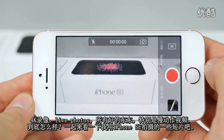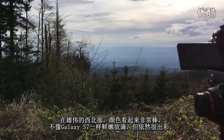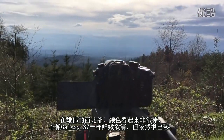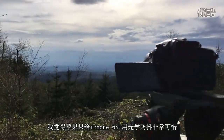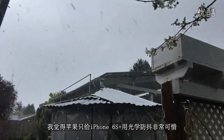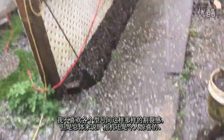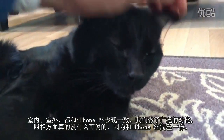So how does it look? Let's take a look at some footage I quickly shot with the iPhone SE out in the great Northwest. Colors look great. They're not as juicy or vibrant as the Galaxy S7, but still stand out. I think it's a shame that Apple makes optical image stabilization exclusive to the iPhone 6S Plus. I don't like all the fragmentation between models, but overall, for camera capability, I am very surprised.